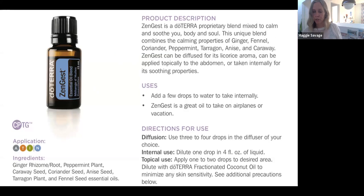ZenGest is really good for digestion. You can take it internally in a glass of water or in a tea or in the veggie caps. You can just rub it on topically, diluted, and it usually is instant relief. It's great when you're feeling bloated, when you've had some discomfort in your abdomen, when you're traveling and you maybe get nausea or seasickness, things like that, okay? So ZenGest is essential for your plant-powered medicine cabinet. We do not travel without taking ZenGest, because when you're traveling, you go out for dinner, you don't eat the same way, and you don't want anyone to get sick. It's just a really great one to have on hand.